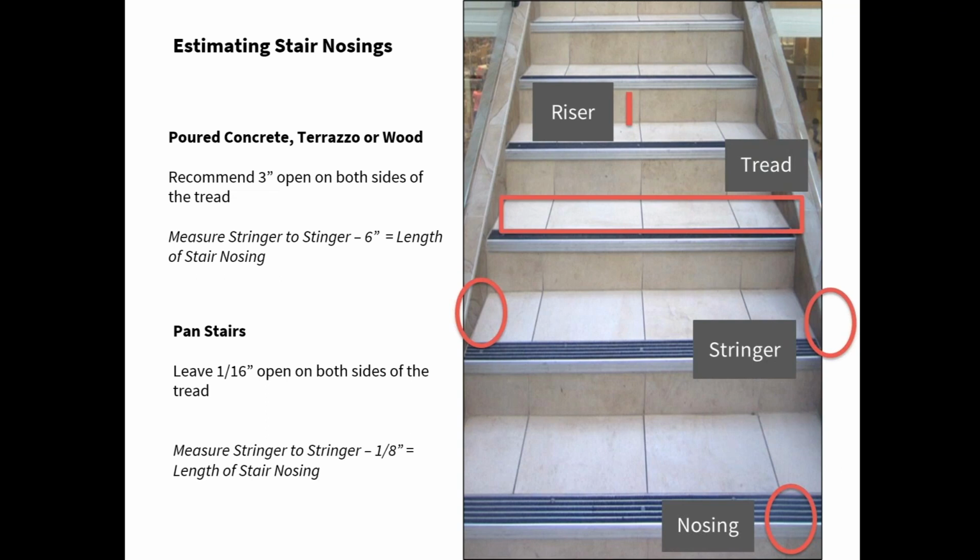Now, for metal pan stairs, we want to take the stringer to stringer measurement, and then we want to deduct 1/8 of an inch. That's going to leave a 1/16 on each end. Now, why are we doing that? Well, we're doing that because the nosing is actually going to sit on the metal pan riser return. It is actually going to form more height, the 1/4 inch more height to each stair. So when they pour that metal pan stair, if we're not tight to the stringers, then the concrete's going to come pouring out. So with pan stairs, stringer to stringer, less than 1/8 of an inch.